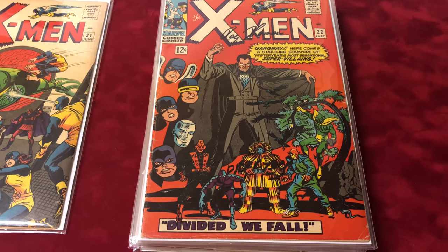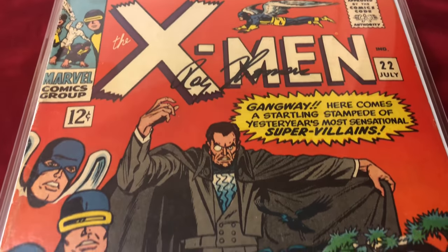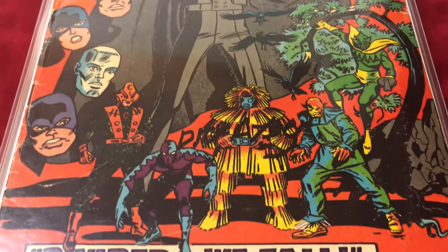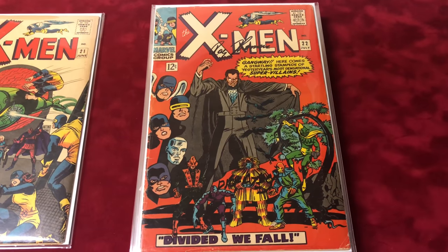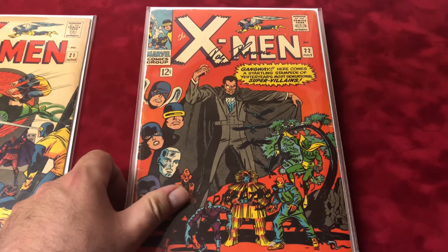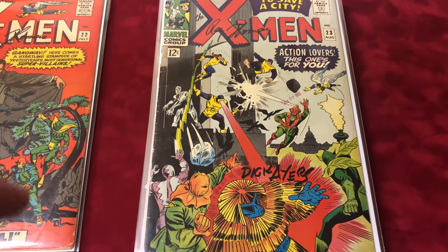First Colossus, signed by Roy Thomas and Dick Ayers. I mean, you can tell these books are real clean. I spent my time over the years figuring it out and then went for all the signatures after.